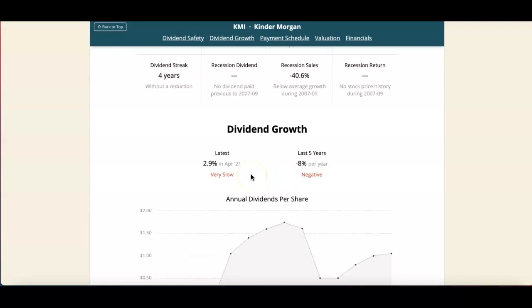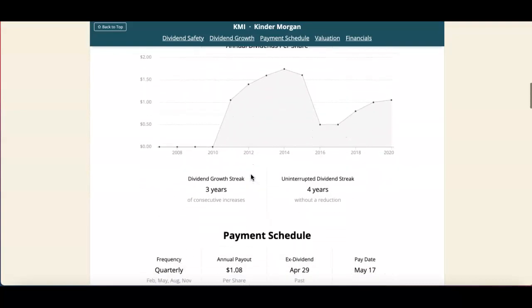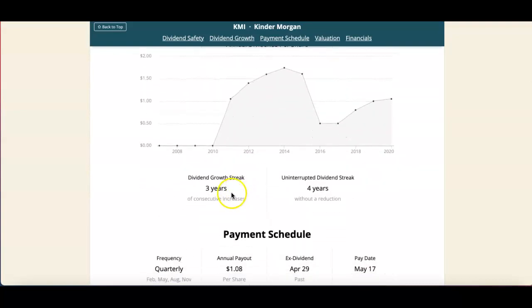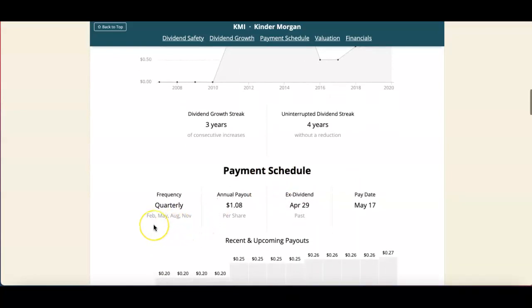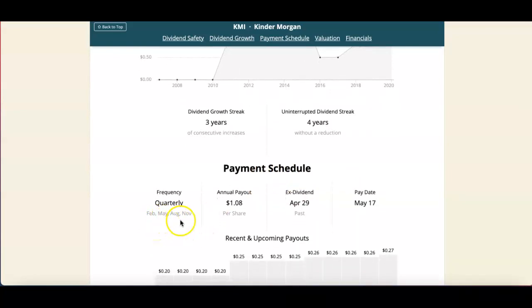Latest is 2.9, which is very slow. Now looking at the dividend growth streak, 3 years of consecutive increases, and an uninterrupted dividend streak of 4 years without a reduction. Payout schedule, you get paid quarterly, which is February, May, August, and November, with the annual payout of $1.08.